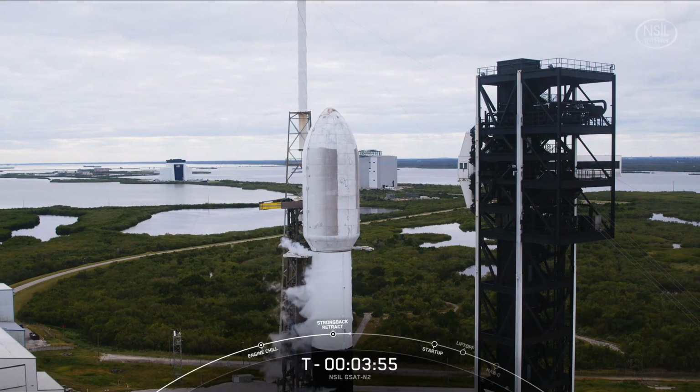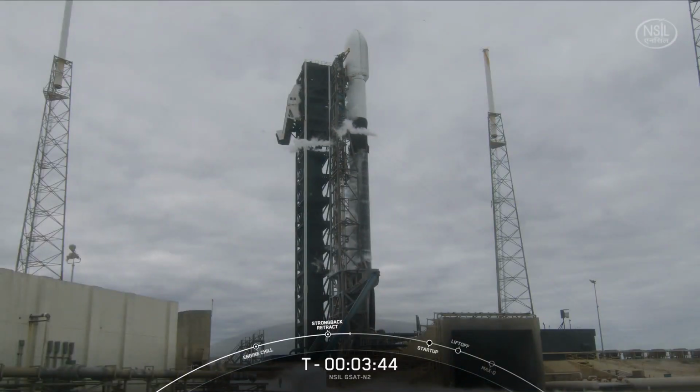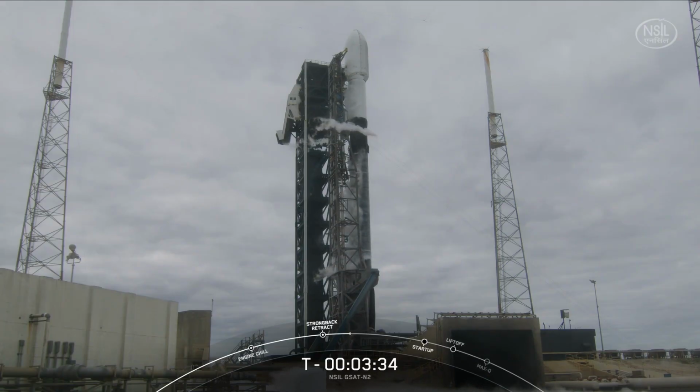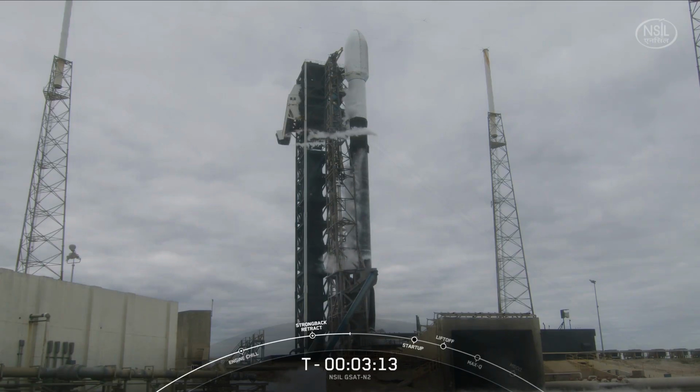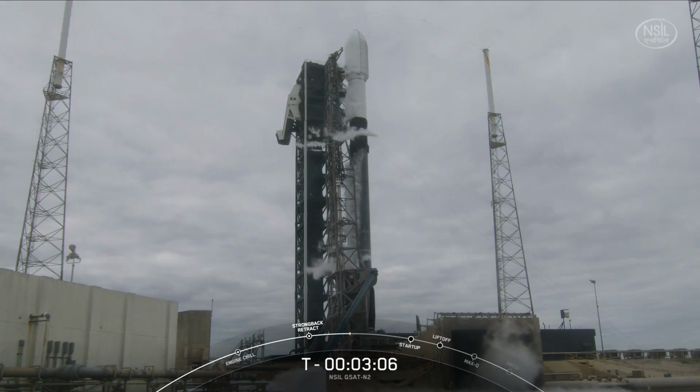Should be seeing that strongback start to recline in just a couple seconds here. There you can see the strongback is starting to lean away just slightly from the vehicle. At this point in the countdown, both the first and second stages are nearly fully loaded with 1 million pounds of kerosene fuel and liquid oxygen. The first stage and the second stage should finish loading propellant just about a minute apart from each other, with the first stage wrapping up at T-minus 3 minutes, and the second stage will wrap up at around T-minus 2 minutes.